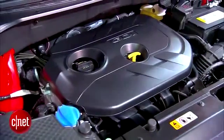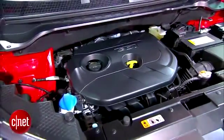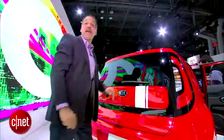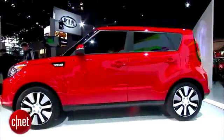Up front, the engines are not bigger, but they're very high-tech: a 1.6 or a 2-liter direct injection gasoline four. Now, pricing and availability on this car are still somewhat up in the air. Third quarter in showrooms, they'll nail the price down as they get closer to that.